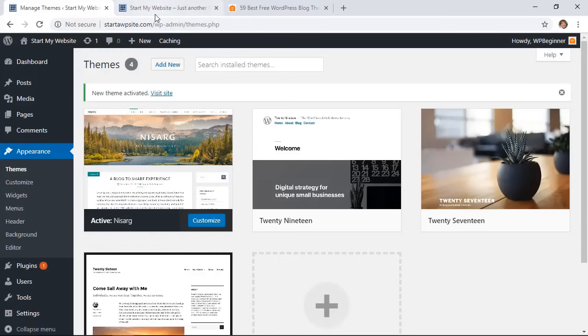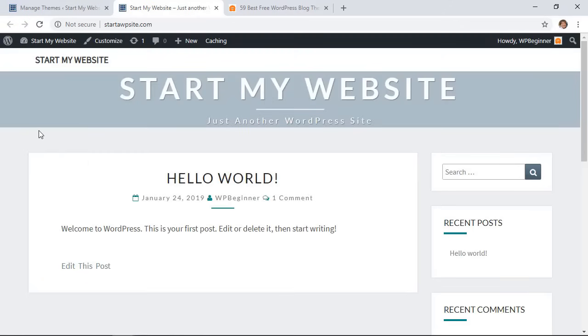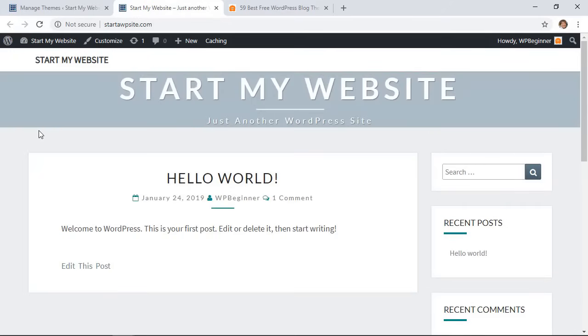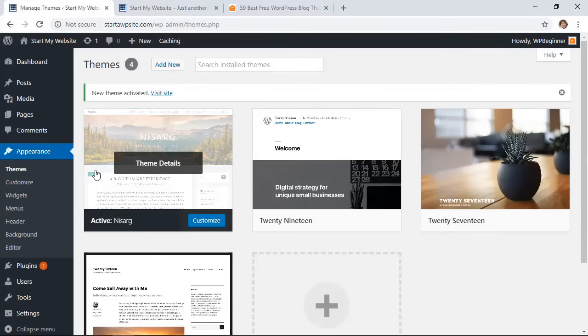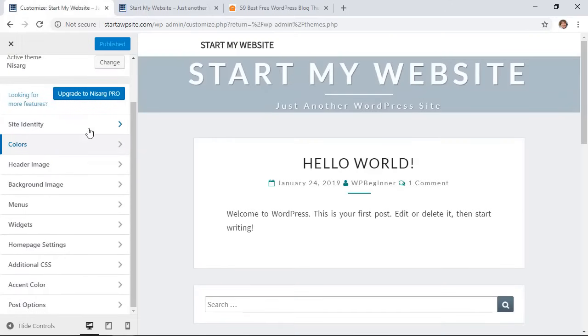Great. Now I can go to my site on the front end. Let me refresh so that you see this is what it looks like. And this already looks like what I am envisioning my blog to look like. So let's just go in and we'll make some changes. To do that, we'll go back to the dashboard. Let's go under Customize. And from here, we can customize the look and feel of the theme for our site.